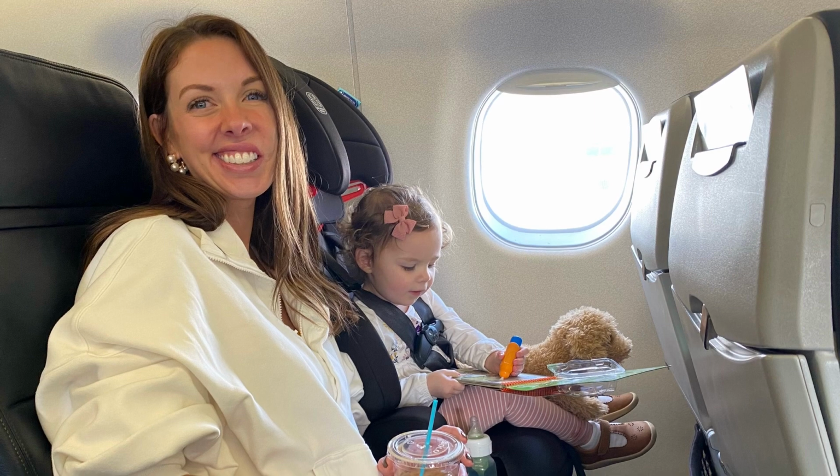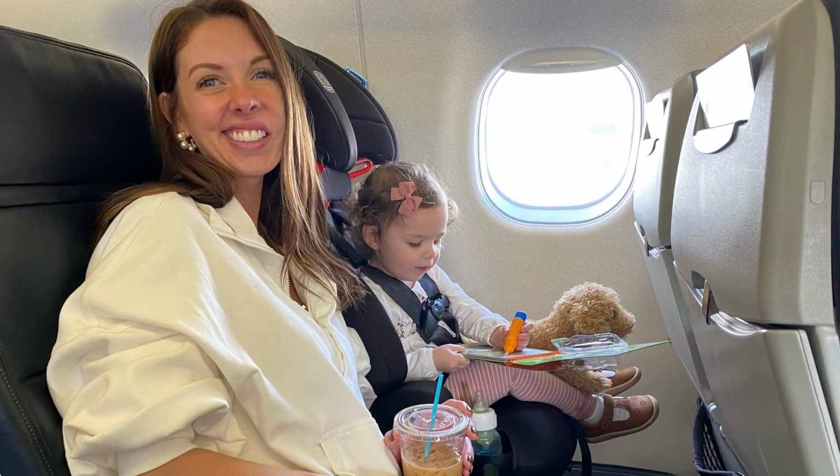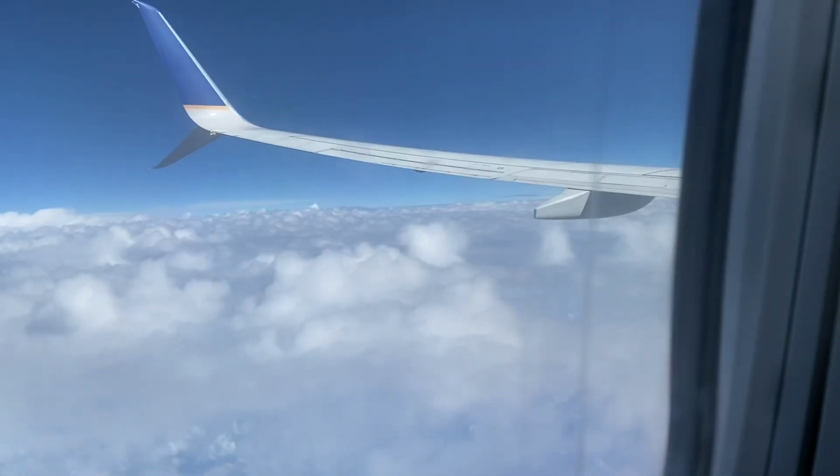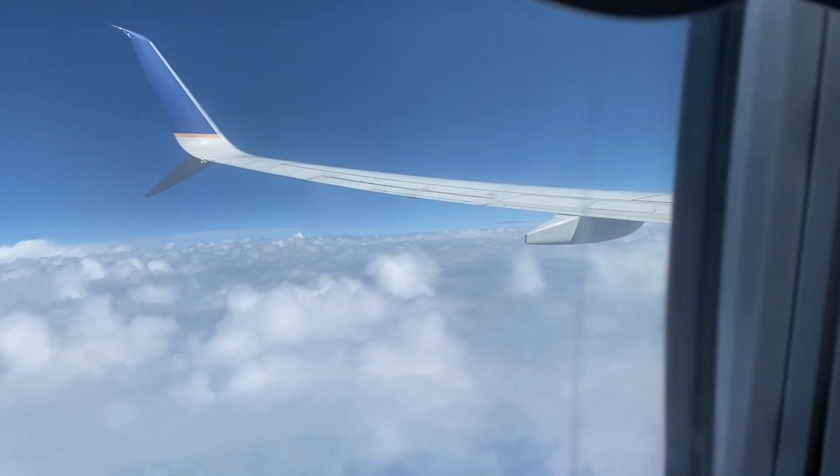Even if you have a small infant, this means you can bring on their car seat and buckle them in comfortably, freeing up your lap for the flight. We've flown several flights with Brinley, always listed as a lap infant, and more often than not, she ends up getting her own seat anyways, and this is much easier to manage.